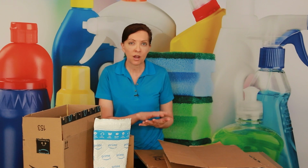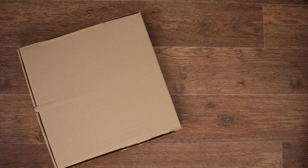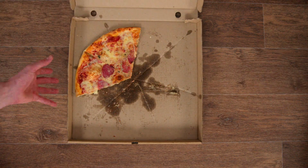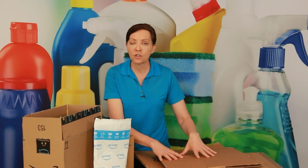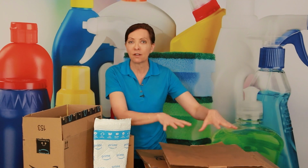But did you know that China won't buy contaminated cardboard? So if you have like a pizza box and it has a slice of pizza in it, when they go to squish the boxes down, if there's food and stuff in it, it becomes contaminated. That whole stack of cardboard becomes contaminated and they won't buy that whole stack. So you want to make sure that you have clean cardboard. This just means that there's no food stuff in it. There's no extra packing. There's no nothing. It's just a clean stack of cardboard.